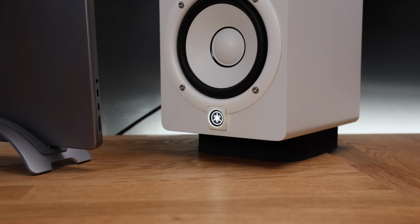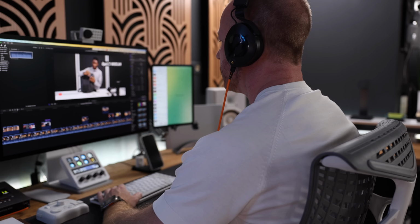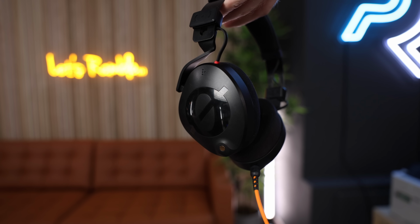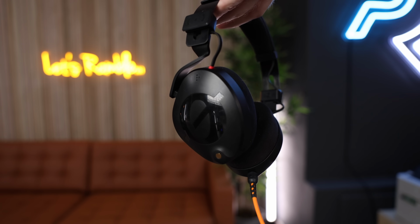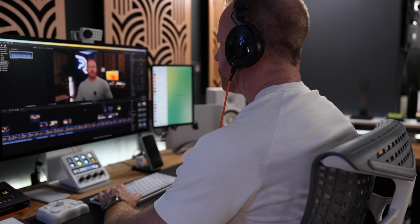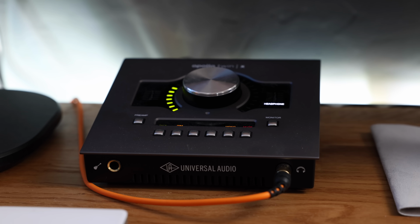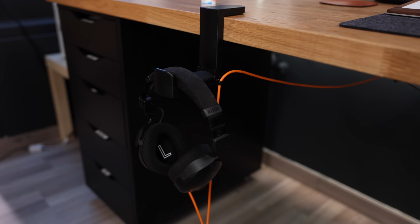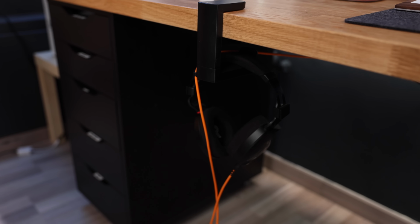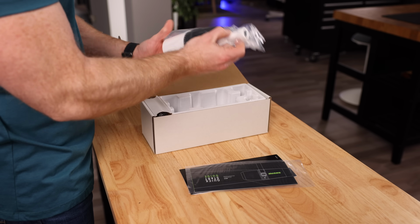Obviously, there are times that you just need to use headphones while editing, and my go-to headphones for that have been the Rode NTH 100s. I've used Audio-Technica M50s, even some Beyerdynamics, but I prefer these Rodes. They sound great, they're super comfortable, and compared to other high-end headphones, they're not expensive at all. I love this extended orange cable going into my Apollo Twin, and I recently swapped my Grovemate stand for this cheap desk hook I found on Amazon. It's super convenient, and when I'm not using my headphones, it even rotates under my desk.